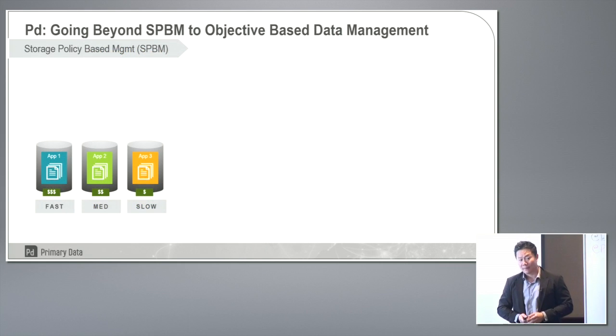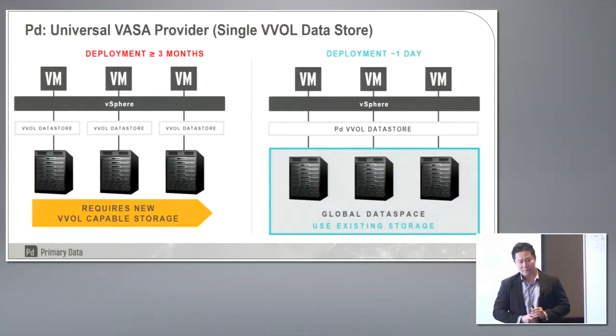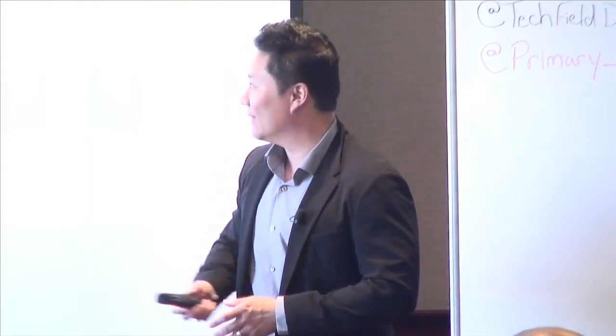So the implication of the way you've drawn it is that on that side of the picture, you couldn't easily move vVols between data stores. On this side of the picture, you could easily move vVols between data stores. Yes. But not actually rely on the hypervisor to do that migration for you. That's correct. So you can do that? Yes, you can. And that way you keep the same policies, because the policies are specific to the storage vendor. Right.